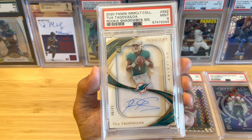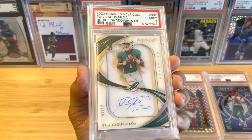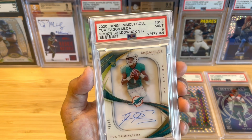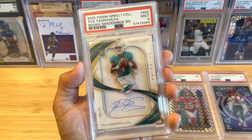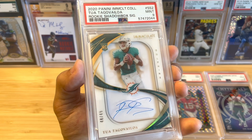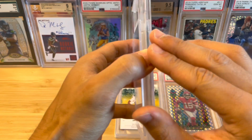Then we've got a Tua Shadow Box to 49 out of Immaculate. This is one of the coolest autos, I think. On card, obviously, acetate auto. Got a 9 on this, Shadow Box signatures. Trying to figure out why. Really good looking card. Condition surprisingly good given how thick the card is. Thick cards are always a tougher grade.